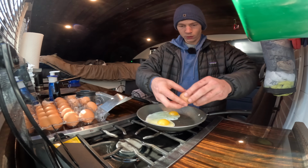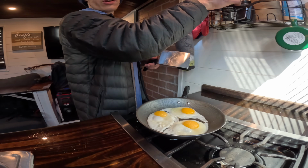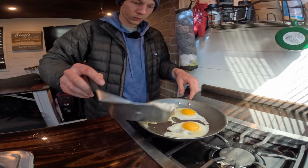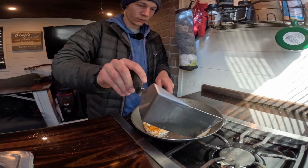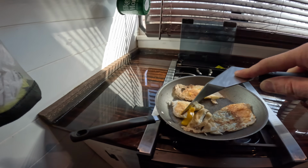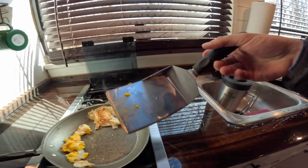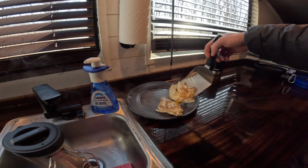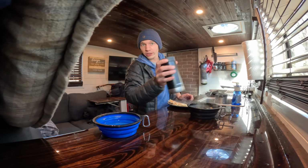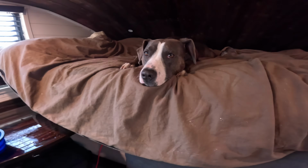Two for me, one for her. Just a little onion powder and some salt for me. That'll do the trick. I gotta let that cool down for a few, and then you can have it, okay? She's just over here licking her lips. You smell it, don't you? I know.